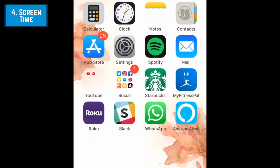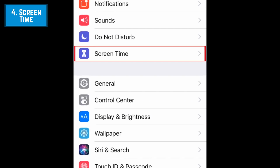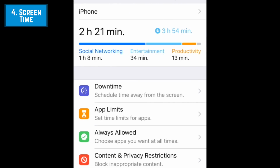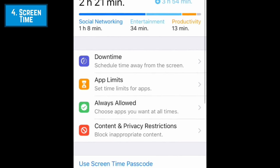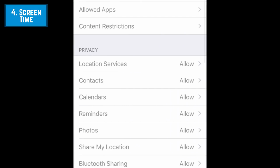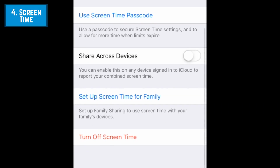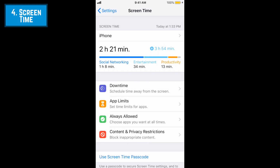In your settings, there's a new feature called Screen Time that allows you to monitor your device usage to see how long you use your device each day, which apps you use most, and more. With this feature, you can schedule time away from your screen, set time limits for specific apps and websites, and even block inappropriate content. These new features are great for everyone to keep themselves from getting distracted or wasting time, but are also useful for parents to control the amount of time their children can spend on their iOS devices.